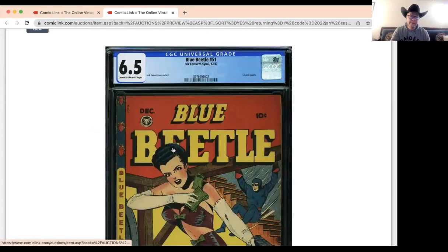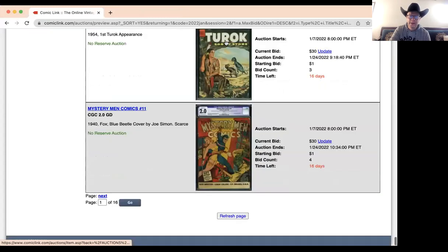Blue Beetle. I have seen this book. It's phenomenal. These later Fox Blue Beetles in the late 1940s got into this good girl art. You still got the Blue Beetle on the cover there. I don't know what's going on. This lady has a gun and the money, and I guess the Blue Beetle is coming in there to restore it to its rightful owner. I don't know. It's very cool.